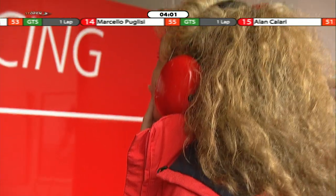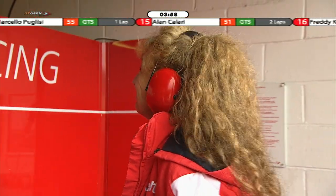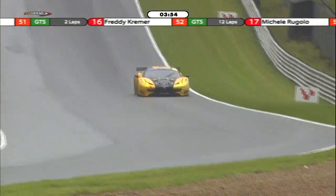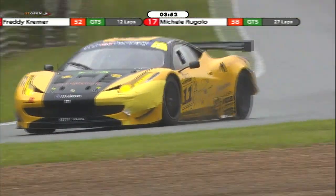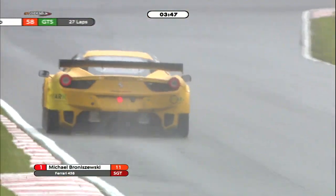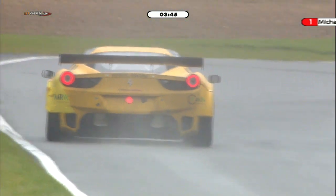Fingers crossed in the Kessel Racing pit. They are, they're smiling. They enjoy their racing, the Kessel Racing team. And this is why they go racing, because of moments like this, when they've got the car in a winning position with a gap that they think is probably just about manageable.